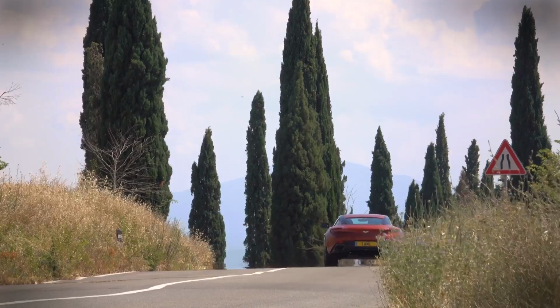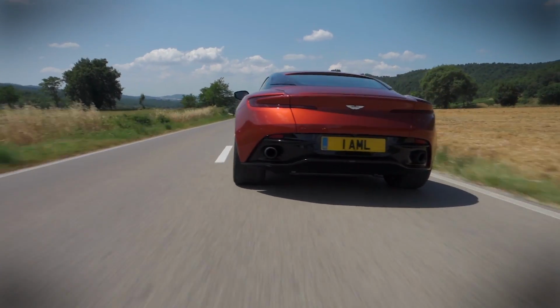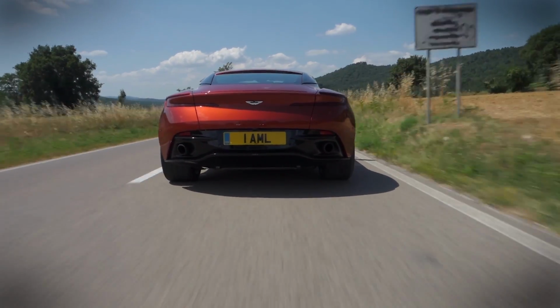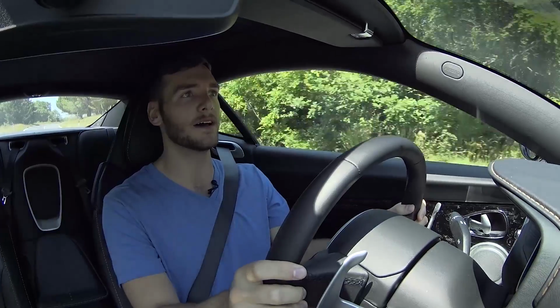Beyond that, there are traction management controls that you can access through the driver display. You can put it in track mode and give yourself the most possible slip while still retaining the traction management system, or you can turn it off completely. And be aware, because when you've got 600 horsepower to play with, things can get out of hand.